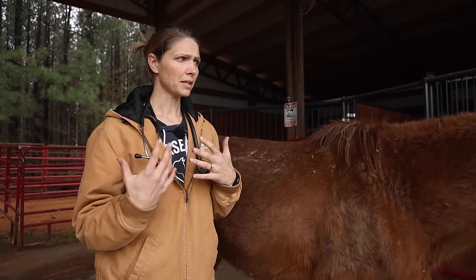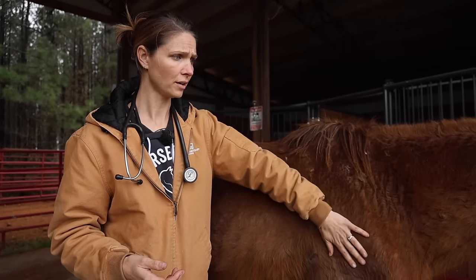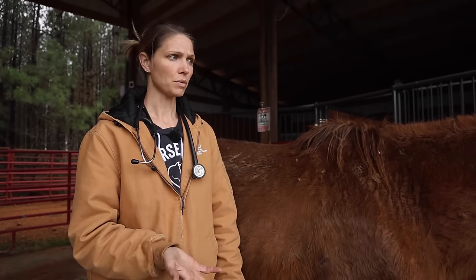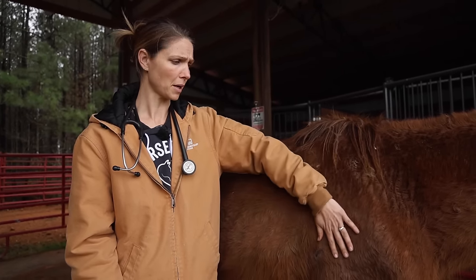So anterior uveitis is the most likely cause, but that can cause pain as pressure changes in both of your eyes. So unfortunately for her, some of these things we can manage, but heart disease specifically, especially at this stage, we don't have any treatment options for, and we don't want her to suffer a cardiac event and pass. So we're probably going to recommend the last act of kindness for this mare.